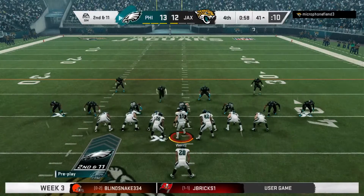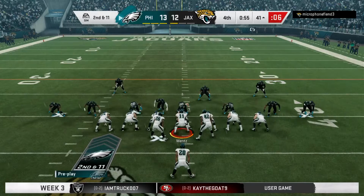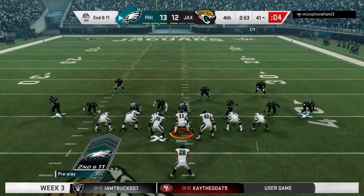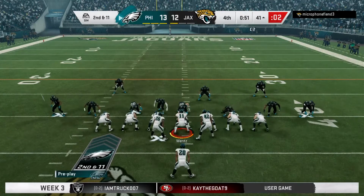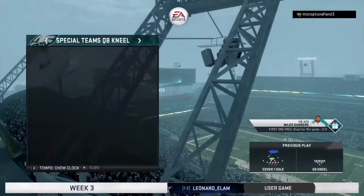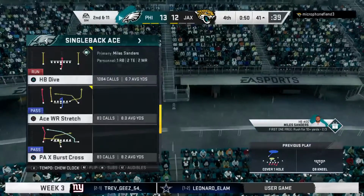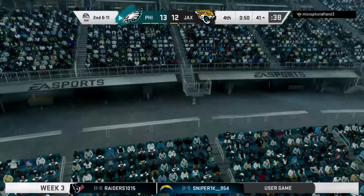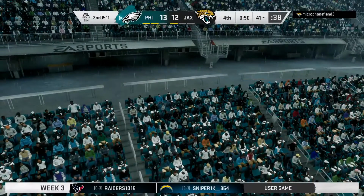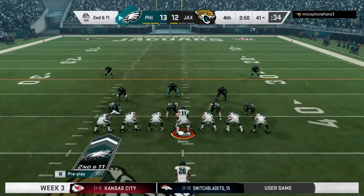Waiting. 57 to Mike. Ready? The Eagles going to take the first of their timeouts. That'll leave them with 2 remaining. We'll be back after this. Mike, man. Waiting. Watch the eye.